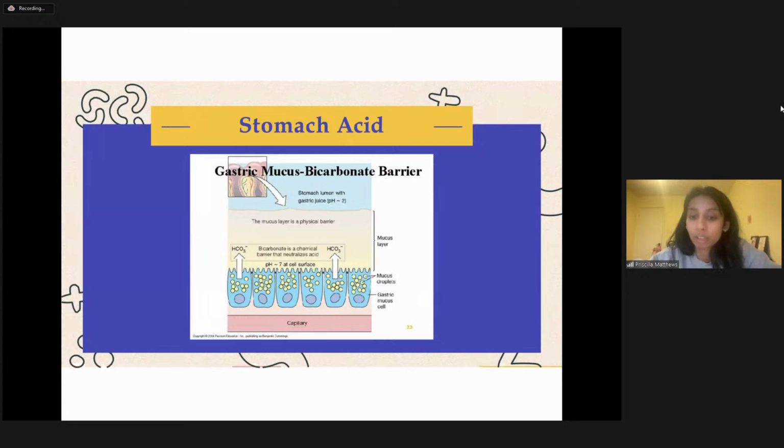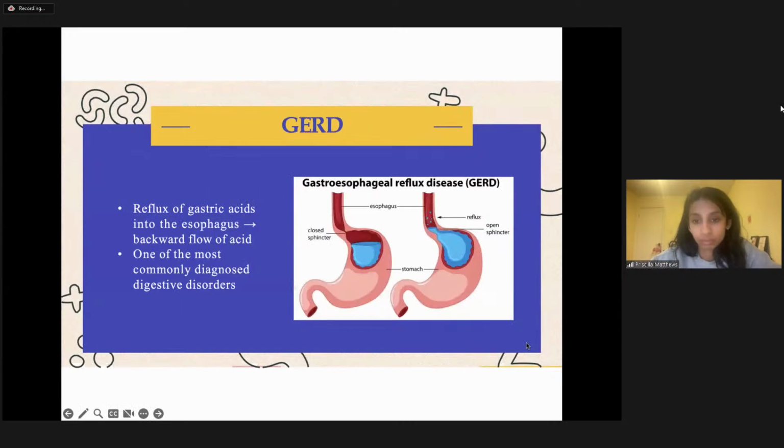And so we have these gastric mucus cells shown on the bottom here that can help secrete mucus, which is rich in bicarbonate. And when bicarbonate interacts with acid, it helps to neutralize the effects of the acid. So they balance each other out in that way. So this is the acid function of the stomach. Okay. Now, what is GERD?